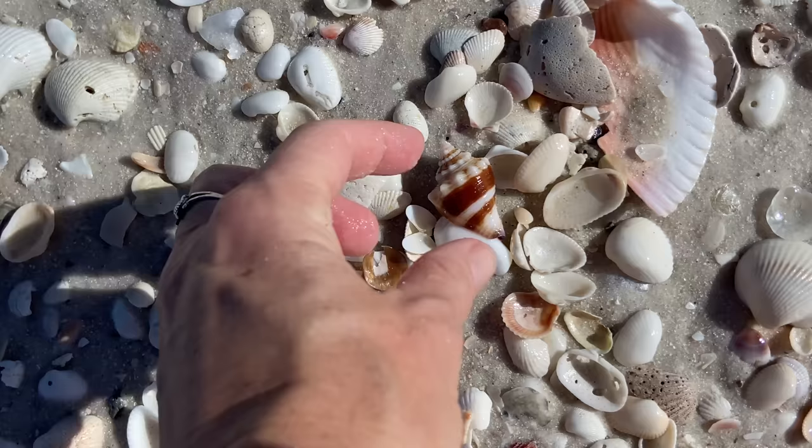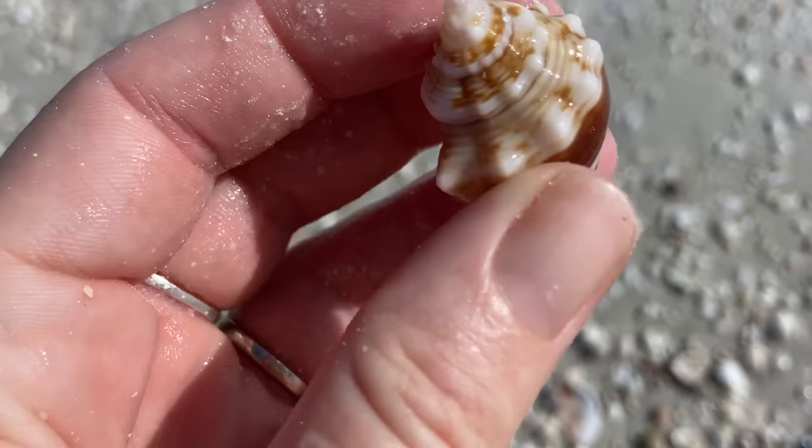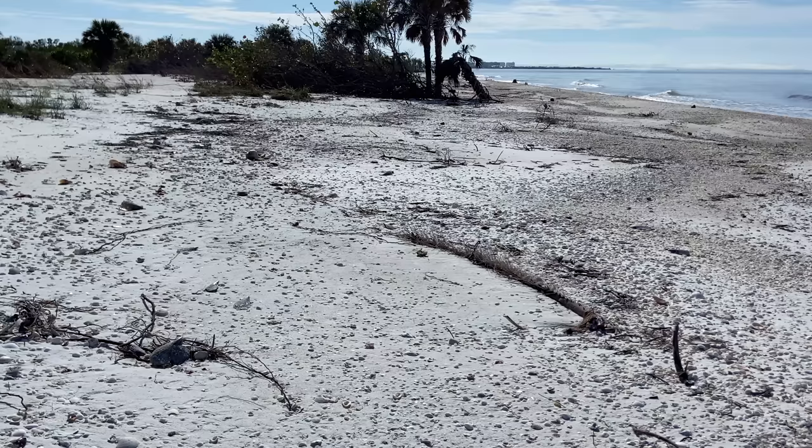Speaking of special, look at this little weirdo. This is awesome. This is a fighting conch. It is not supposed to be striped like that. Isn't that awesome? So that's a little weirdo. I'm definitely also holding on to that.